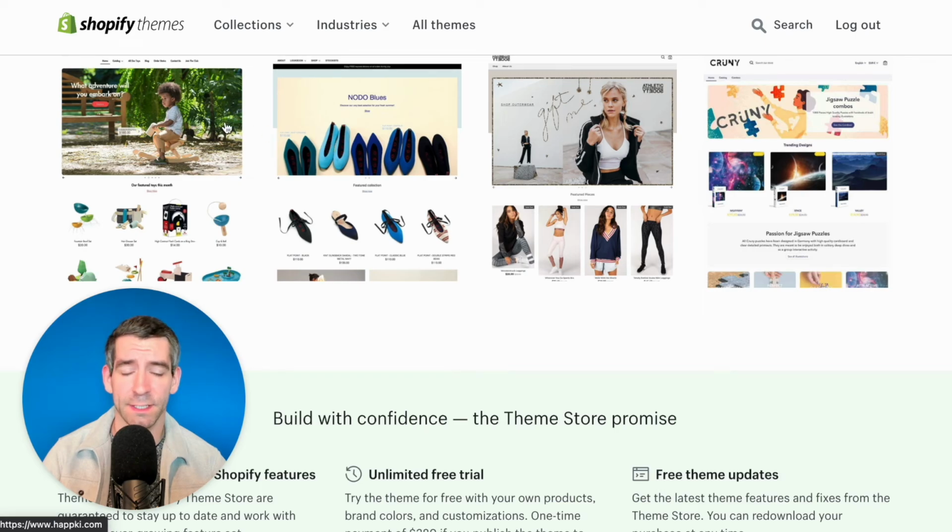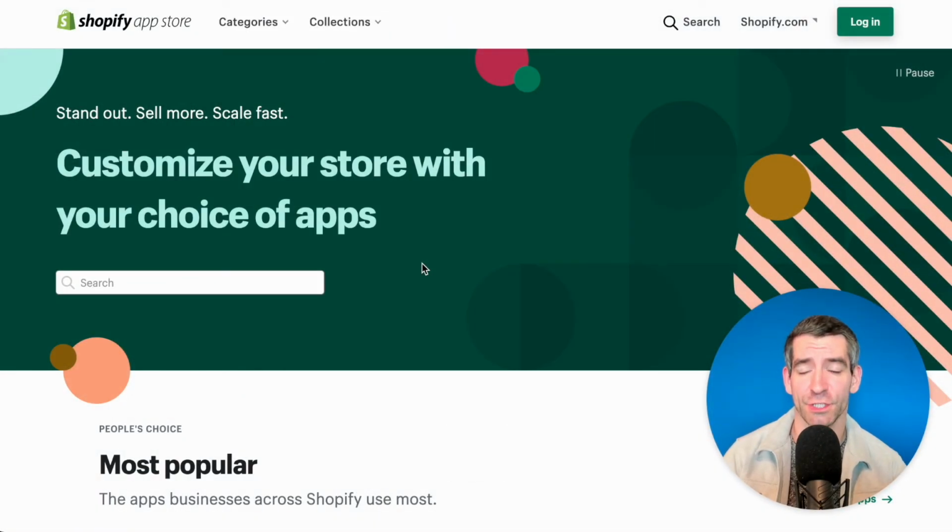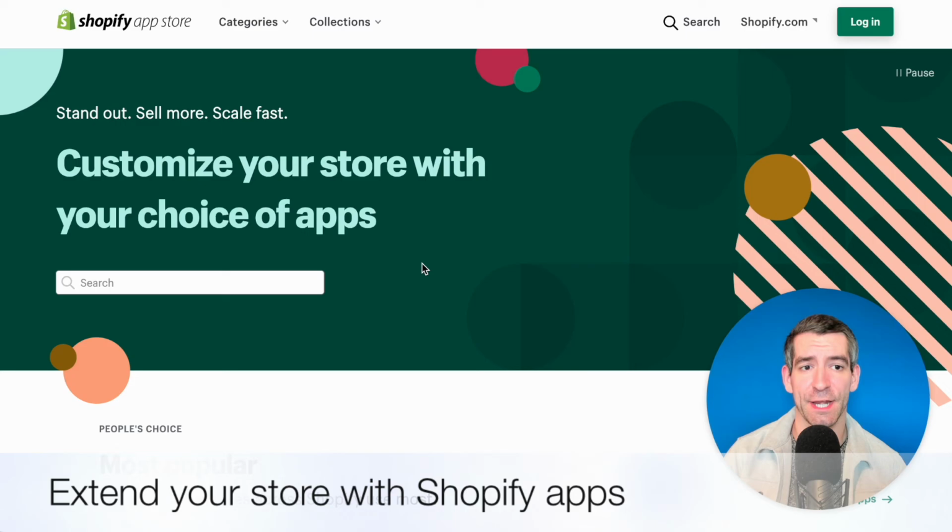But other than that, I mean, these themes are some of the best in the industry. They come out with new ones all the time, and it's really just nice so that you don't necessarily have to have design skills to create a beautiful professional website. And last but not least, the Shopify App Store is another one of those items that makes Shopify what it is. It's extendable. You might already have your website built, ready to go. Let's say there's a feature that's not necessarily built into Shopify. Well, that's when you turn to the App Store.